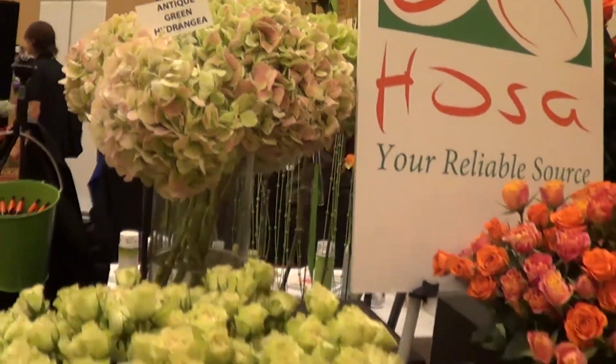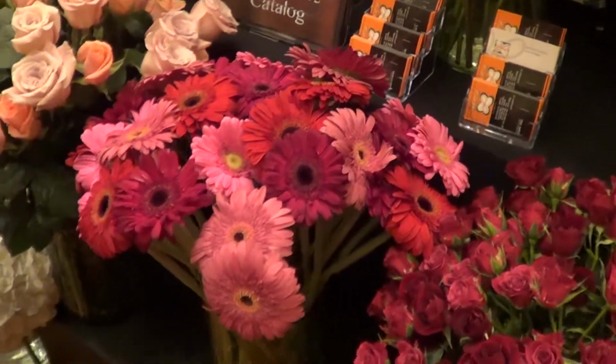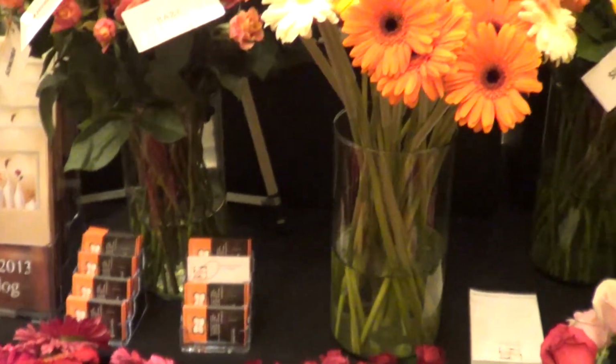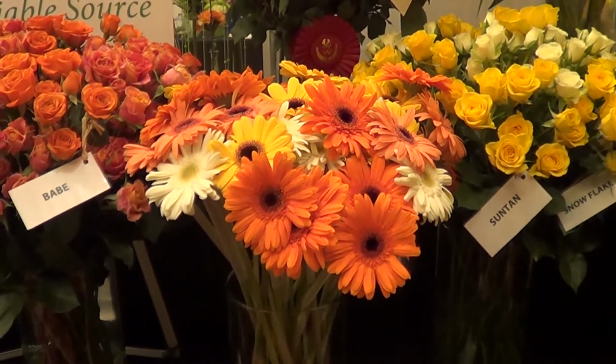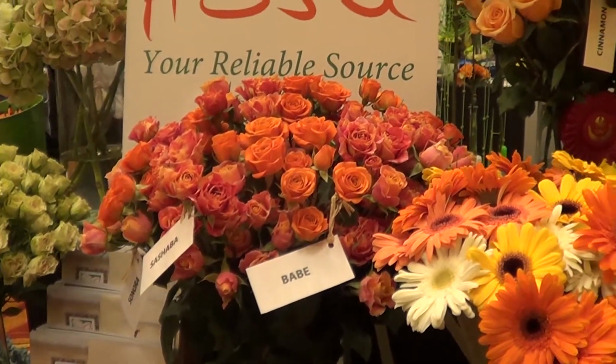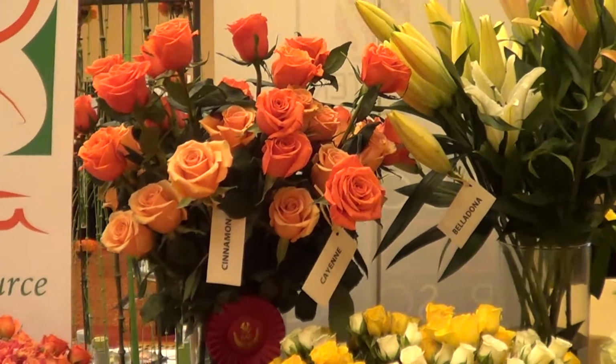Yes, they are. We have some great Guatemalan herbs that we really are excited about. Nice colors. Seems like Guatemala is the place to get herbs these days. Absolutely. So you can see a lot of new varieties of sprays, new varieties of roses. Again, very excited about having this stuff.